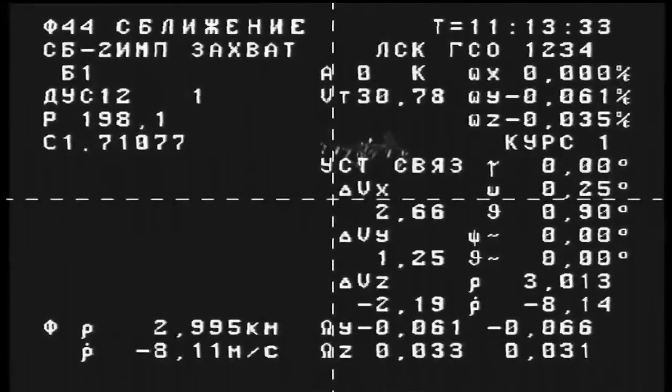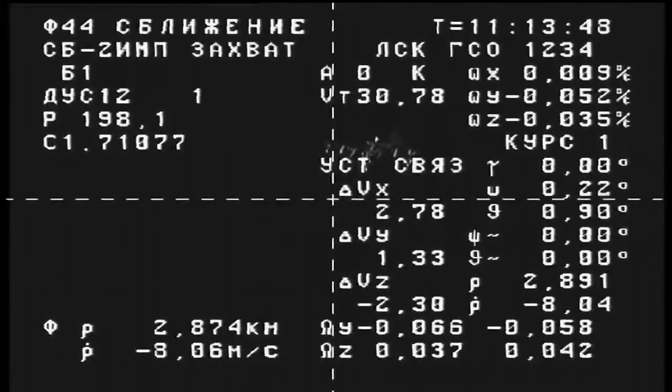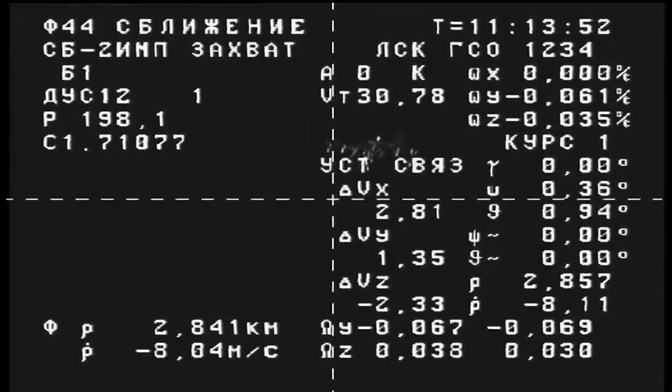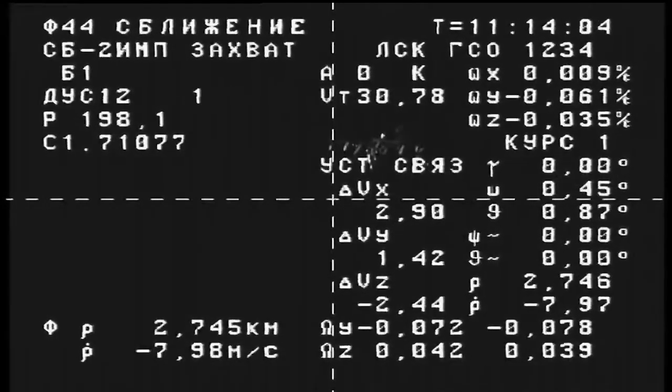Acquisition. Station in the center, standing by. Third burn. 3 range, minus 8.12. Station at the center, standing by for the burn. According to the latest calculations, 11:16:21. Sergei, the latest calculation says 11:16:21. Understood. Toru is ready to be turned on in one minute. Toru is ready in 1 minute. We turn Toru on on command. We are not turning it on just yet, but we are ready.